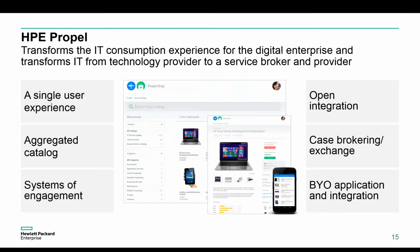Now shortly about our product HP Propel. I'm sure that we have a lot of people attending this webinar who listened to our previous sessions. We have the product HP Propel, which delivers the foundations of a service broker operating model. We help organizations deliver reliable, compliant services where and when they are needed for the business.